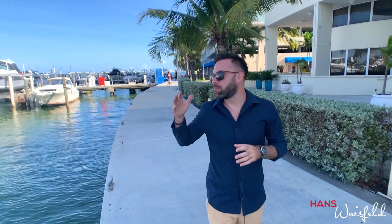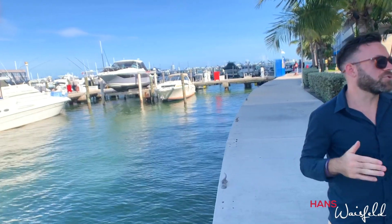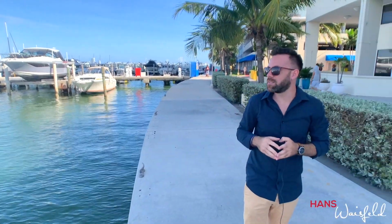And the amenities that this building has are great. There's a marina right here. You can dock your boat. You have a restaurant, you have little bars, little cafeterias. You have even a salon, you have a gym right here. The pool is gorgeous as well.